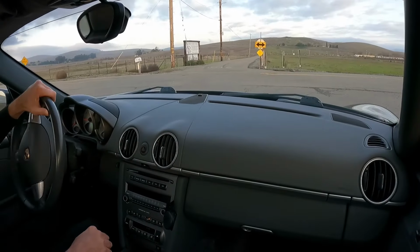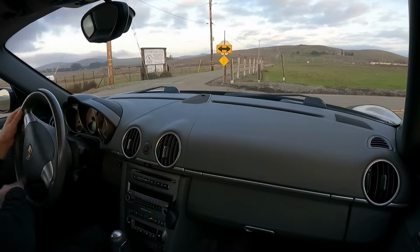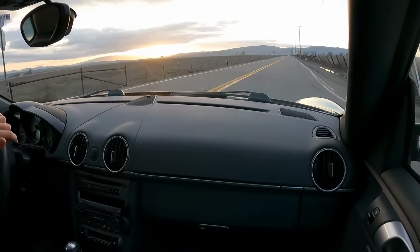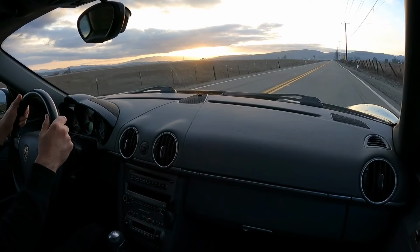Alright, let's check out the turning circle, which I assume is fantastic. Let's take a look. Oh yeah, oh my god. This thing turns on a dime. That's the best turning radius I've ever experienced in any car. Holy cow. Except maybe a Lotus Elise.